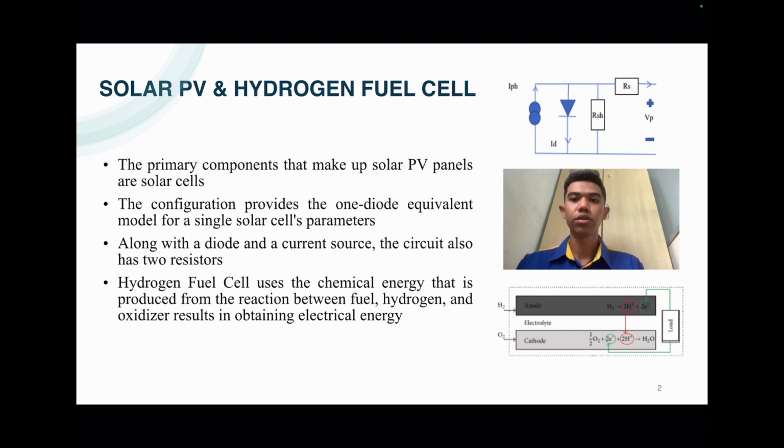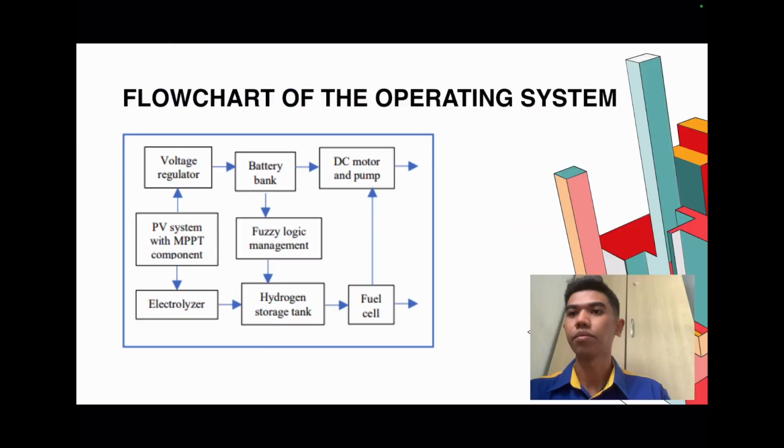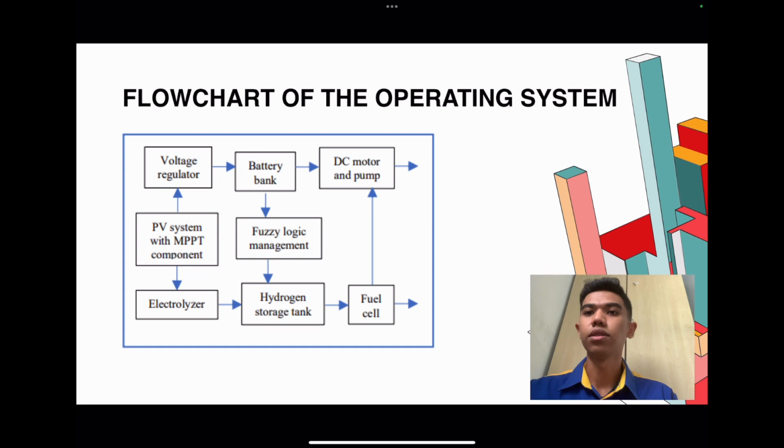Next, the hydrogen fuel cell uses the chemical energy that is produced from the reaction between fuel, hydrogen, and oxidizer, resulting in electrical energy. Next is the flowchart of the operating system.